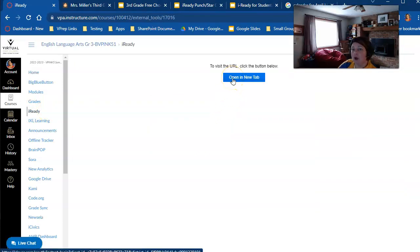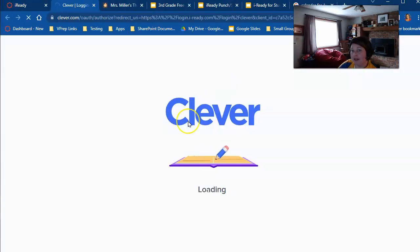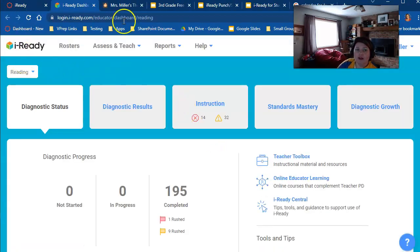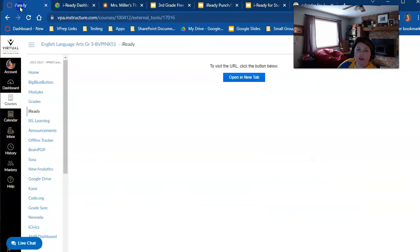It's going to have you open in a new tab. Then it's going to log you in through Clever. One thing you need to know about getting logged in through Clever is do not push the Clever badge. When you get to Clever, you can see it automatically logged me in. But if you get to the Clever homepage and it says click on the Clever badge, don't do that. Click on where it says log in with Google, and you'll log in with your Canvas email and Canvas password. Okay?